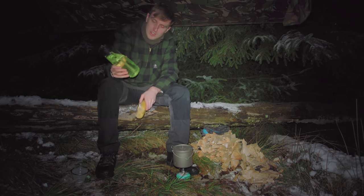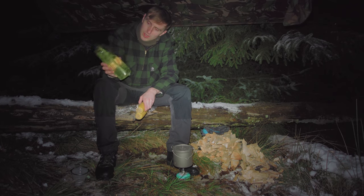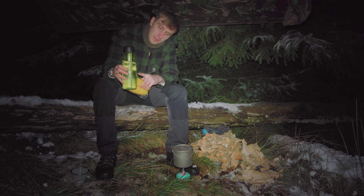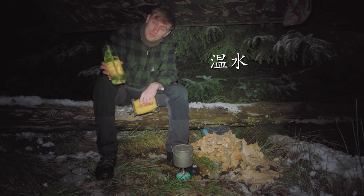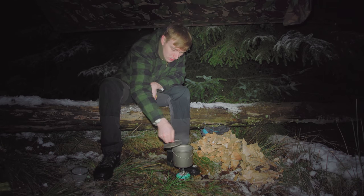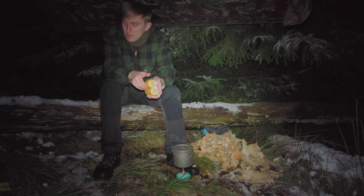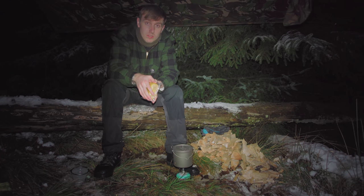This is starting to freeze, or the tube is or something. Anyway, it's cold and that's not nice to drink. So what I'm gonna do is boil half in there and make some wenchui, which is warm water. So I've just boiled up some more snow in here. I've just been boiling snow, it's been great. It's been fantastic.